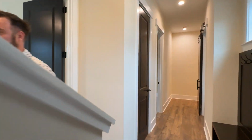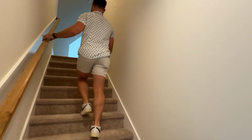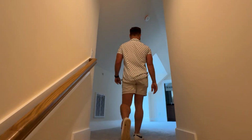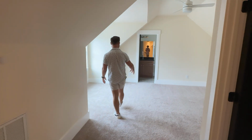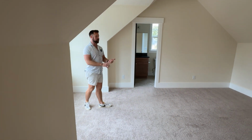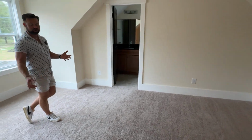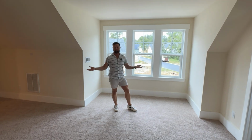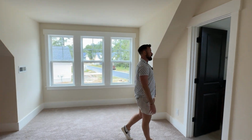And then upstairs, we do have a bonus room. So this bonus room is one big room, and it also does have a full bath up here. And people set this room up differently. Some people set it up as a gym, some people set it up as an office, some people set it up as a movie room, some people set it up as a pool table room, others make this a bedroom. So it's whatever suits your needs and your lifestyle.